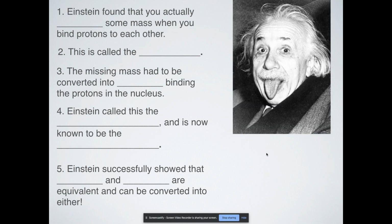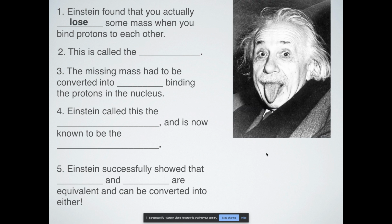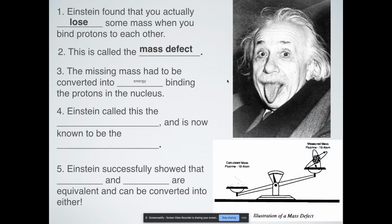Einstein found that when you lose some of that mass, there is an equal amount of energy being made, if that makes any sense. What he called the loss of mass was a mass defect. And in E equals mc squared, the m stands for mass defect. That missing mass had to go somewhere though, right? So instead, that mass was converted directly into energy.